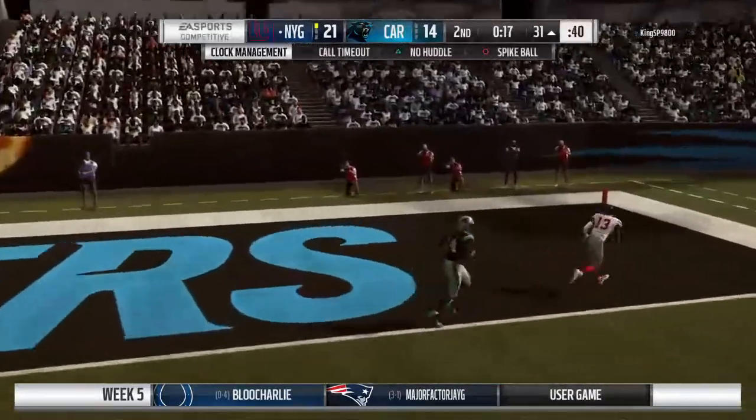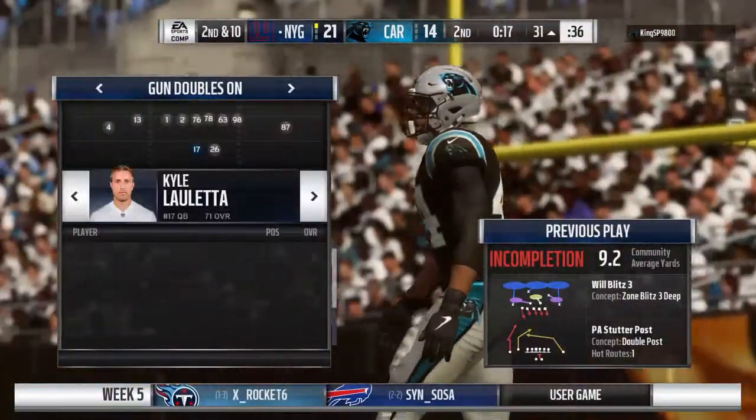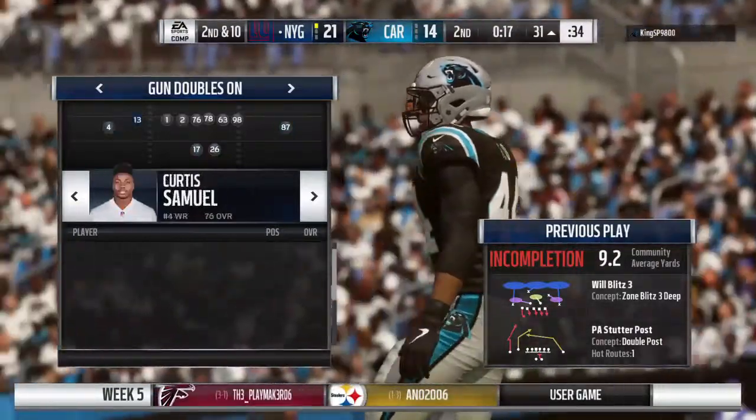And that is incomplete. So 17 seconds now on the clock here. He was looking for Odell Beckham that time. And now it's second down.